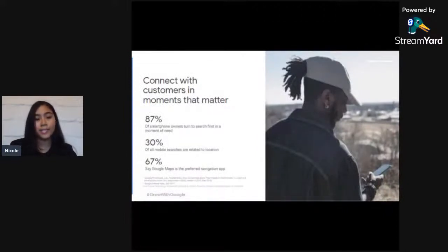So first, let's run through some key statistics. When you search for businesses near you, it comes up with a list of suggestions. Now Google suggests places customers might have liked based on their search words and their search history. Google Maps uses information from devices and other Google products to display places you might like. With this in mind, 87% of smartphone users turn to search first in a moment of need.